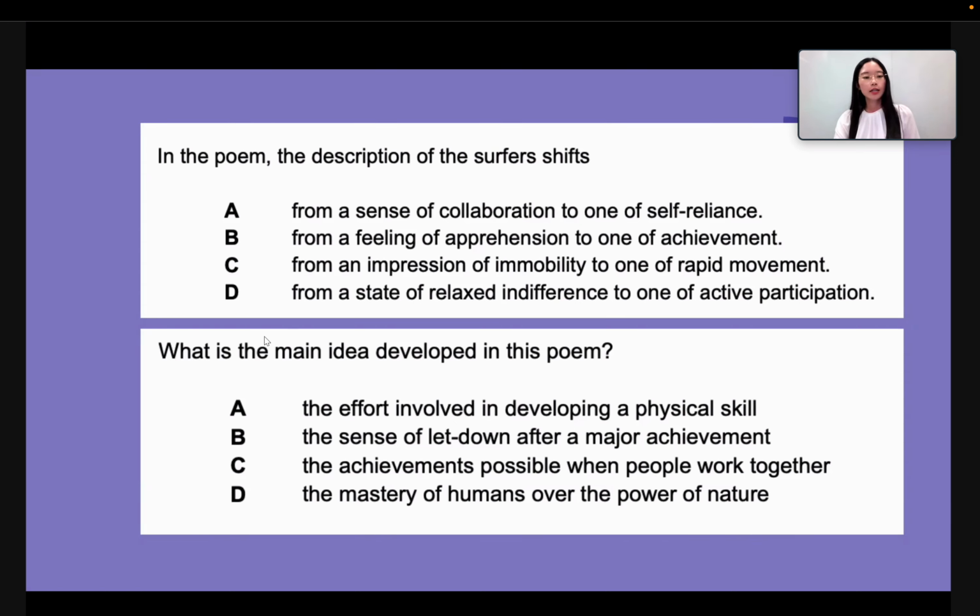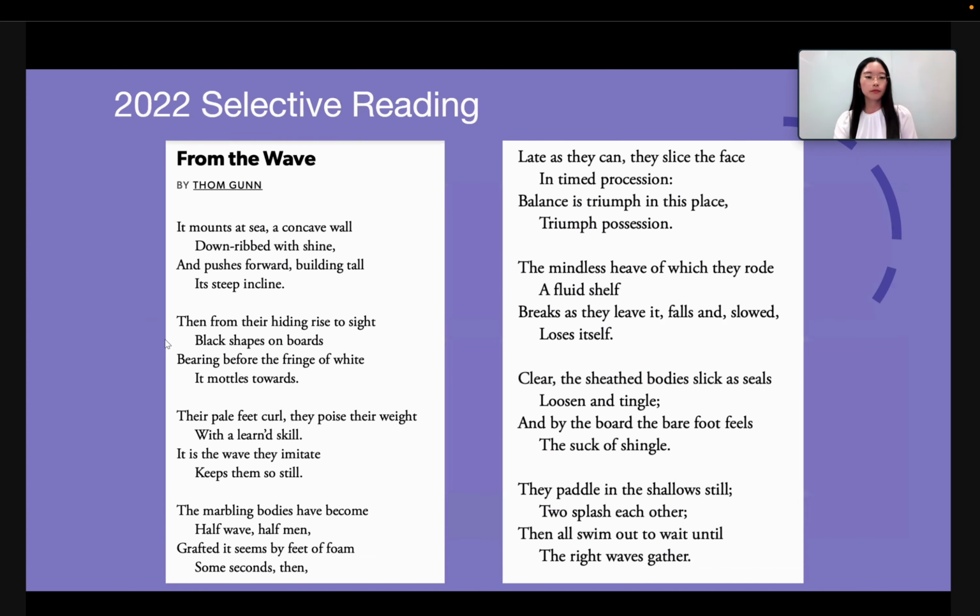Okay, the next question. This question is a bit challenging because we've noticed that two answers are quite similar to each other, but ultimately we need to find the best option. So if we have a look at option A, the effort involved in developing a physical skill. Okay, we do kind of see that throughout this poem, right? Just go back to the poem. So we can see from here, there's a bit of effort.